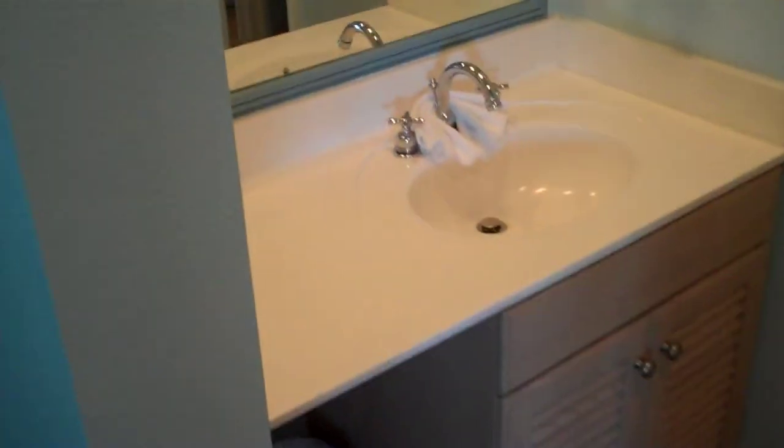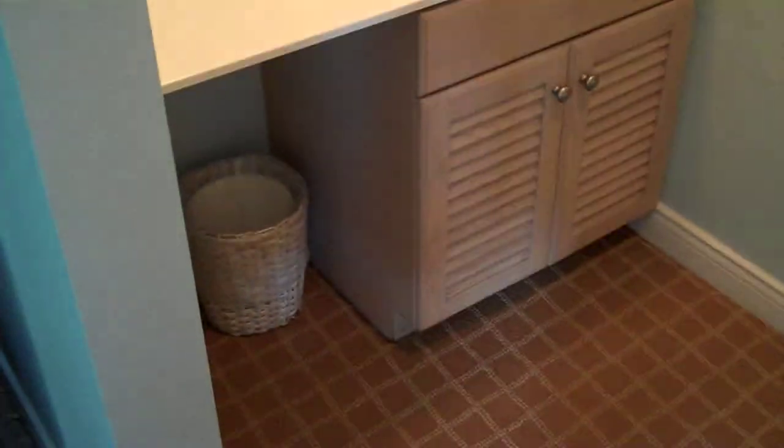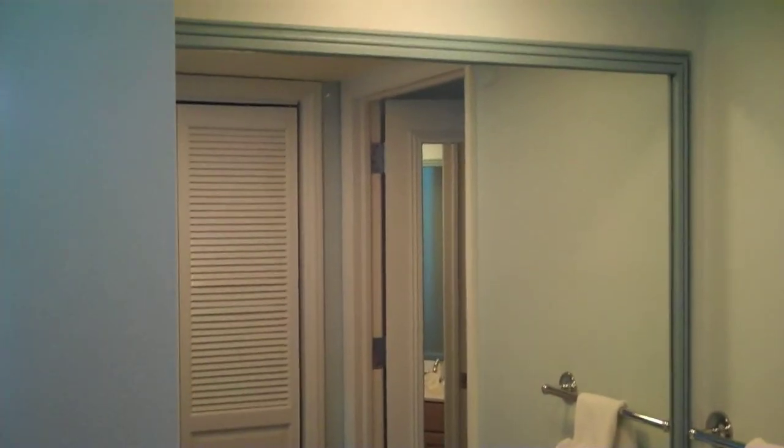There's also a nice flat panel TV in this room. It's got its own bathroom, and outside of the bathroom it has its own sink and mirror and towel rack, of course. And as we turn, you'll see a closet coming up here where you can put your stuff too. Plenty of storage space in this resort.